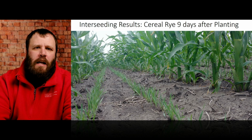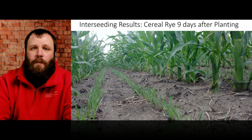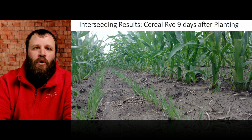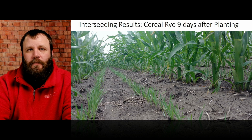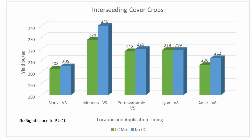So as you can see, this would be cereal rye 9 days after planting. As you just saw in the video, we have 2 planted lines right there in between our corn rows out in the field. And here are some of our yield results that you can look at. The 3 trials on the left were interseeded at a V5 growth stage in corn, and the 2 on the right were interseeded at a V8 growth stage in corn.